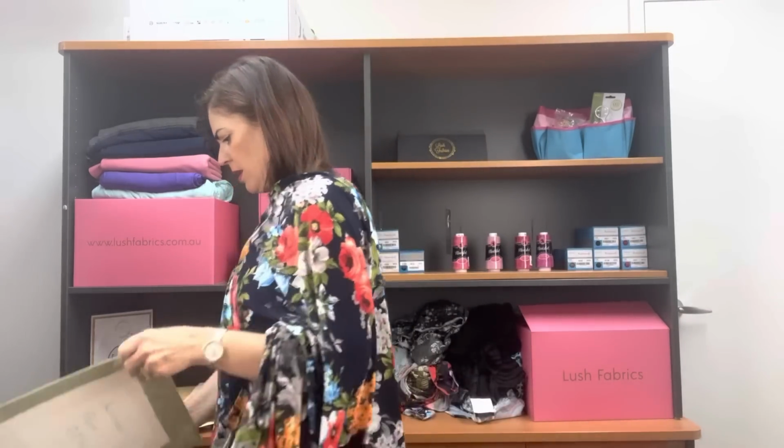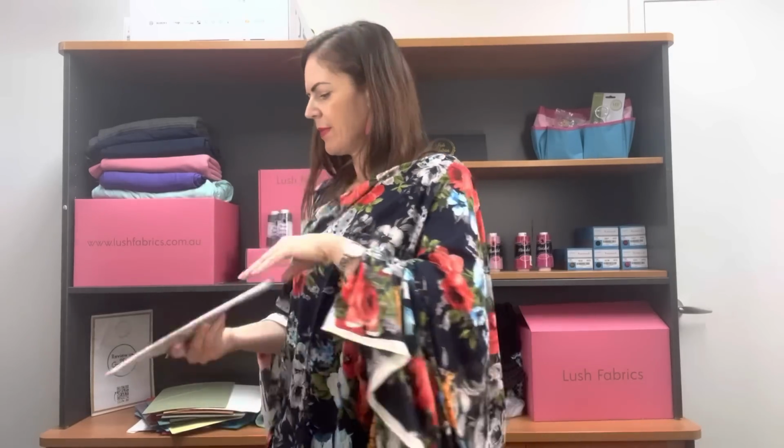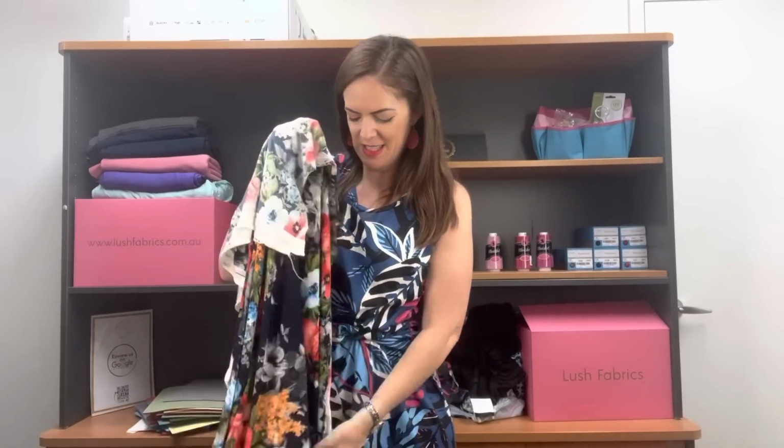Okay, we put it with 3356 and matched it up with Winter Pear, DTY. Some of those greens in there. What else did we do? Silver Fox, cotton spandex for those greys. It's so slinky that it's falling off my shoulders. There we go.